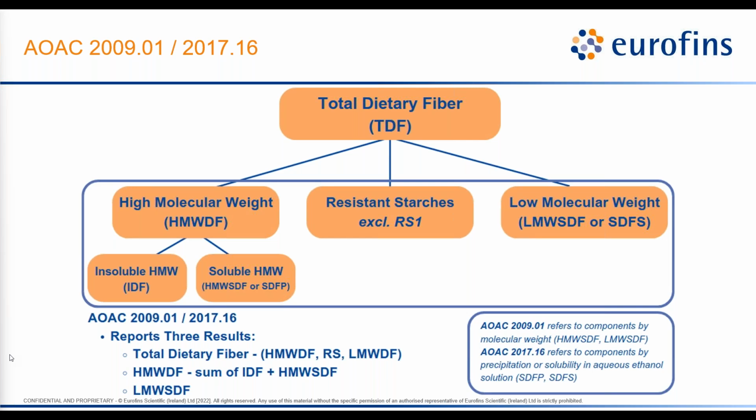So again, measuring, quantifying, and reporting the same things more or less. Slight differences in how we refer to the fibers when we look at the methods. So I did just want to call that out because I think that can be a point of confusion when you see soluble dietary fiber precipitate instead of soluble dietary fiber. But that's the main difference here, is how we're referring to their behavior during the analytical method and when they're introduced into aqueous ethanol.